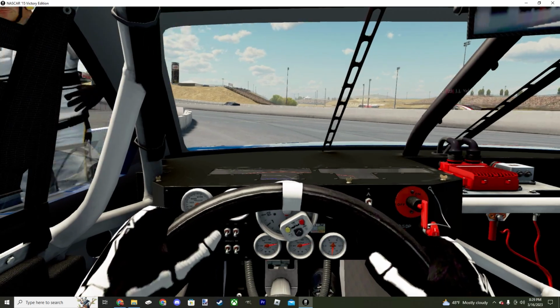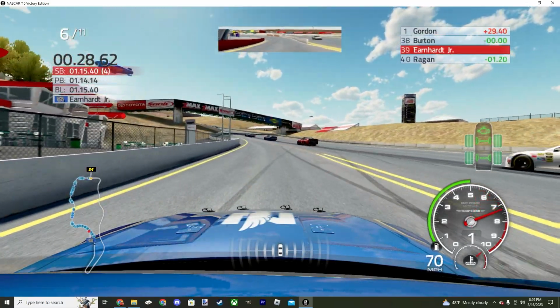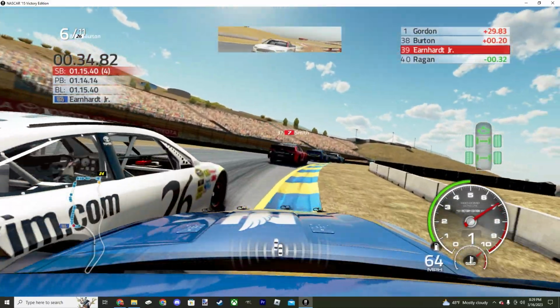And a clean, perfect pit stop right there. Exactly what we needed, and we're back off to the races. We're going to come out of the pit lane running in 39th place here. 40th now, but we get by David Ragan to fall in 39th. I was the only car who pitted that time.